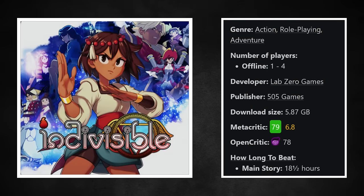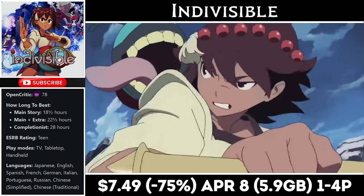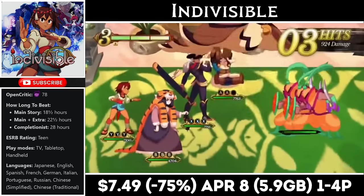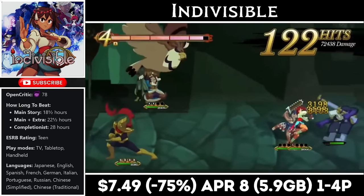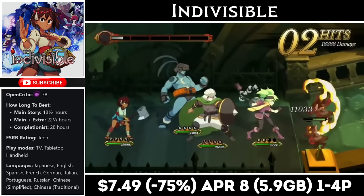Indivisible is an action RPG here on the console. It offers local co-op for up to 4 players and comes with a download just under 6 gigs. It features hand-drawn art and animations and offers more than 20 hours of gameplay that combines great storytelling with real-time combat mechanics, and we follow a young woman as she attempts to protect her home from invasion.